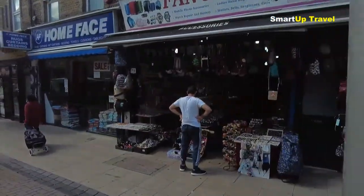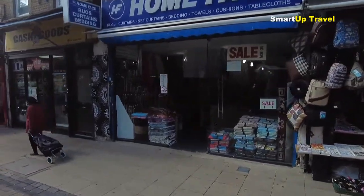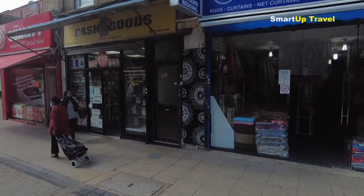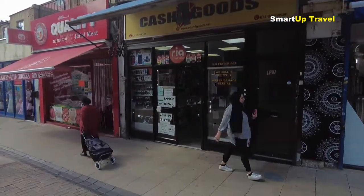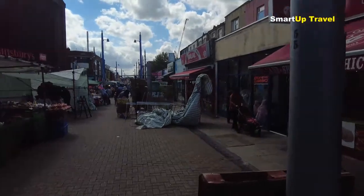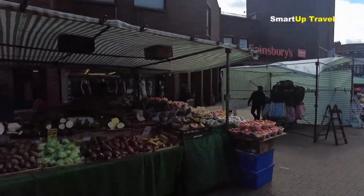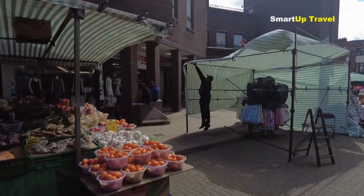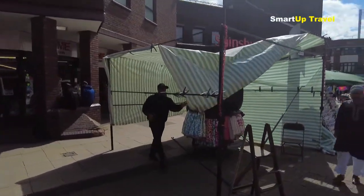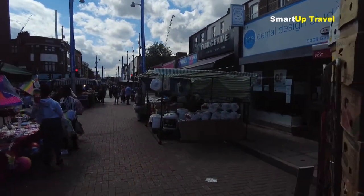Seems to be a mixed crowd in terms of where the traders are from. I'm seeing people from the Asian subcontinent. It seems that some have an Eastern European background. I'm seeing a few people from the Caribbean so far. So it's a mixed crowd here.